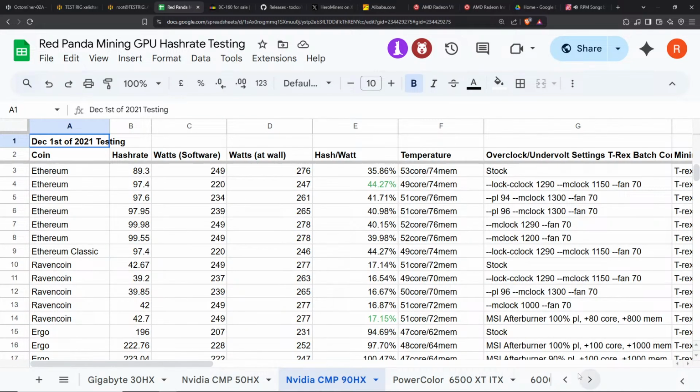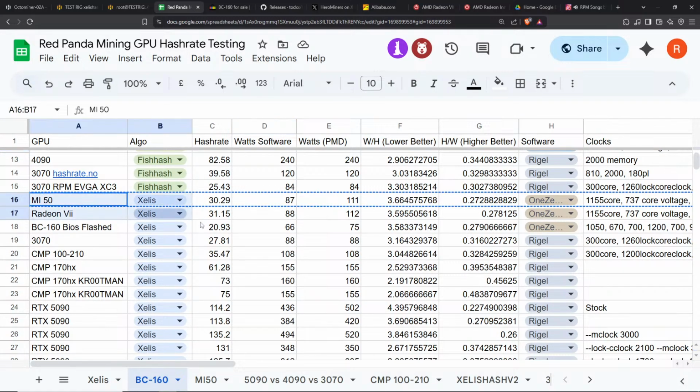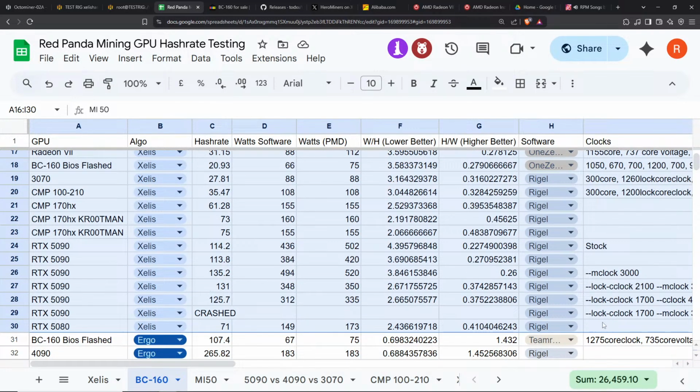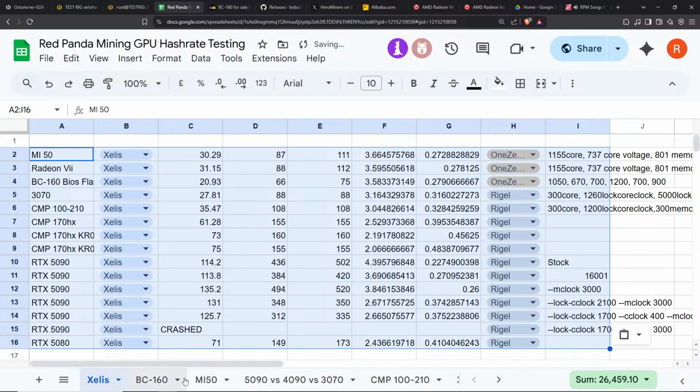CMP 90HX. Okay, you know what? We're getting off track here. Zealous. I need to redo this whole thing. Copy. Here.